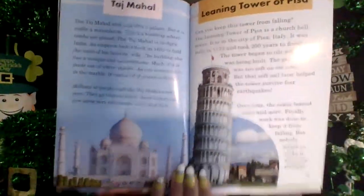Over time, the tower leaned more and more. Finally, work was done to keep it from falling, but nobody wants to make it stand up straight. They're not going to fix it so it's straight. But they had to fix it or it would have fallen over.